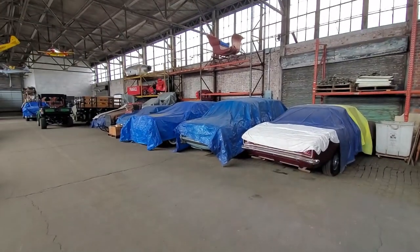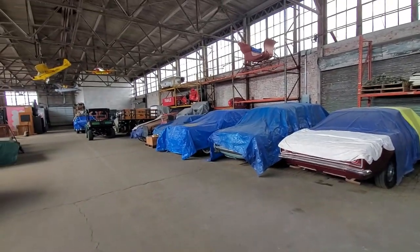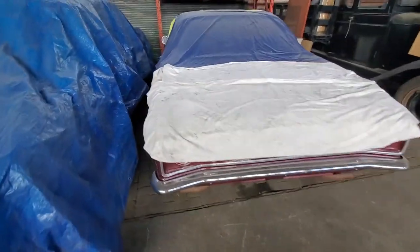They were a marquee at the Concours d'Elegance. I saw 18 in one day. I literally lost my pennies. I went nuts. What do we have under here?